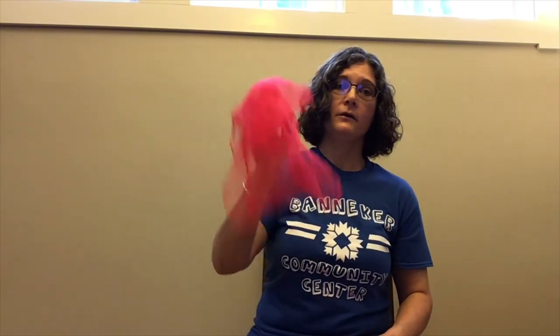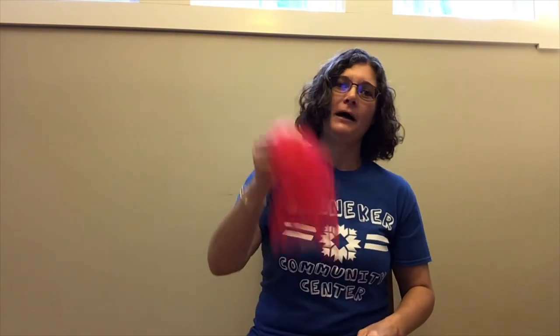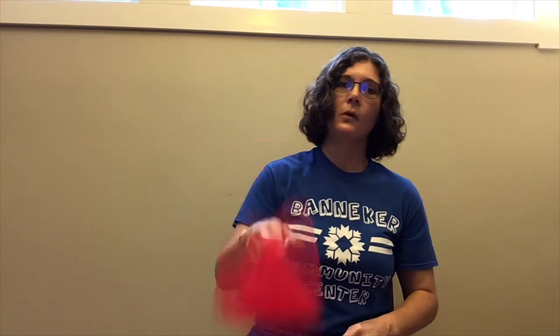Now let's do popcorn kernels. Popcorn kernels, popcorn kernels in the pot, in the pot. Shake them, shake them, shake them, shake them, shake them, shake them, till they pop. Let's do that one again. Popcorn kernels, popcorn kernels in the pot, shake them, shake them, shake them, shake them, shake them, shake them, till they pop.